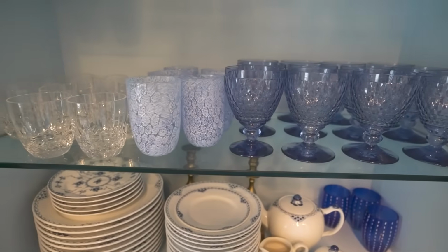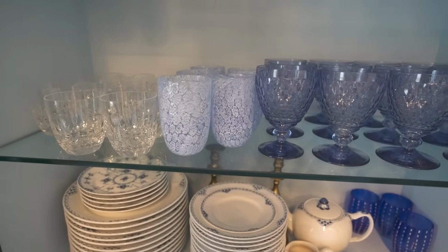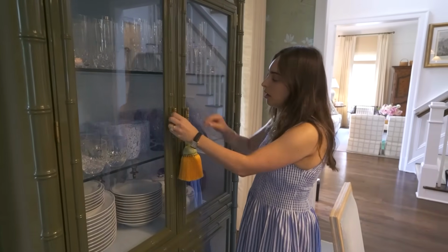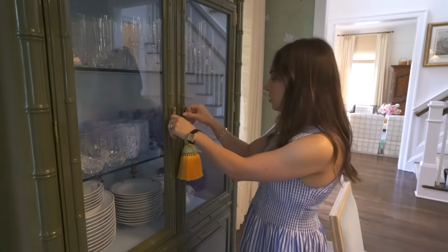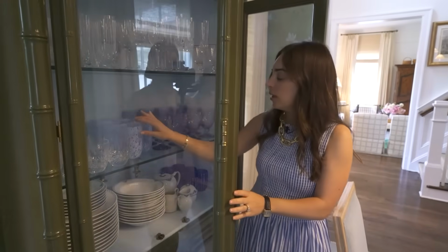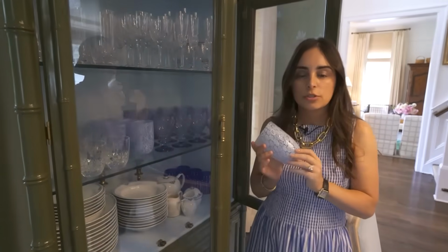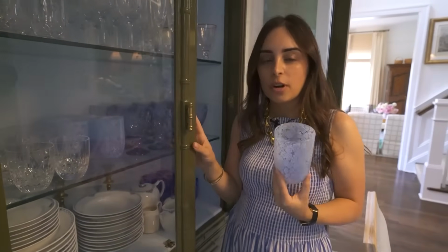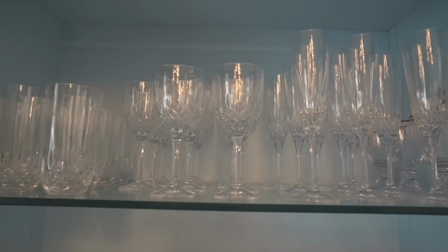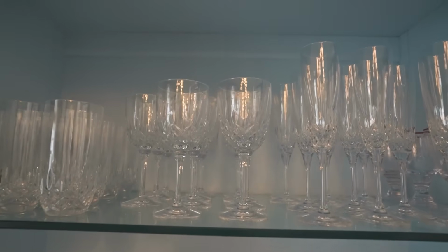And I kind of have a mix of cut crystal glassware, some Murano glassware. My friend Annabelle used to have this great shop called Land of Belle, and we used to do a lot of glassware from her, and she closed, unfortunately, but these I love very much. And they are from her.